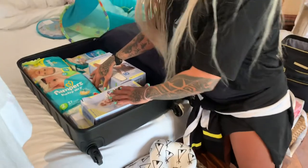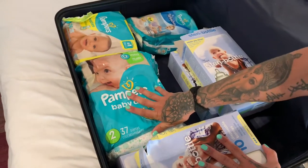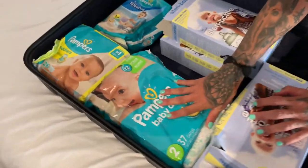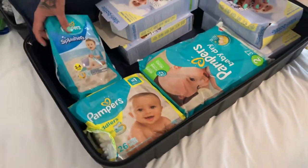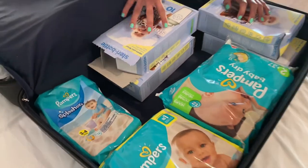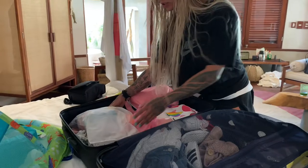And here I have three different diapers. One for night. Very important to have a night diaper, so she can sleep the full night. A day diaper and a waterproof diaper for her to go to the beach. So three different kinds of diaper. And then here I have her clothes, her swimsuit.